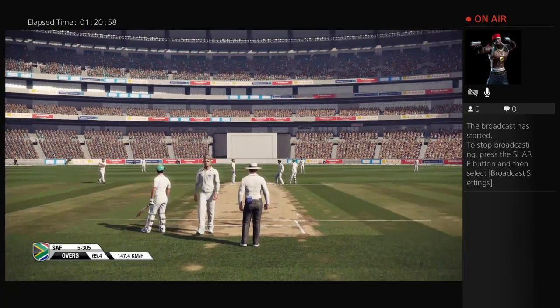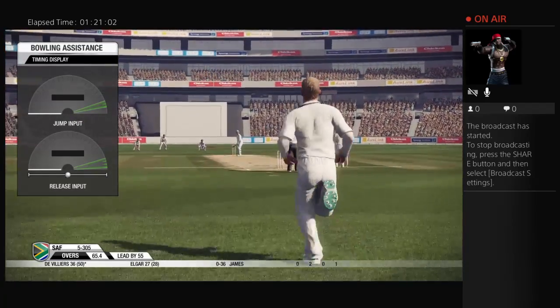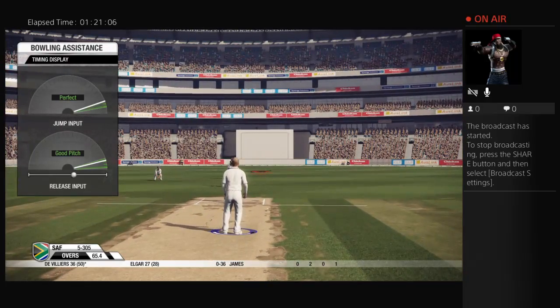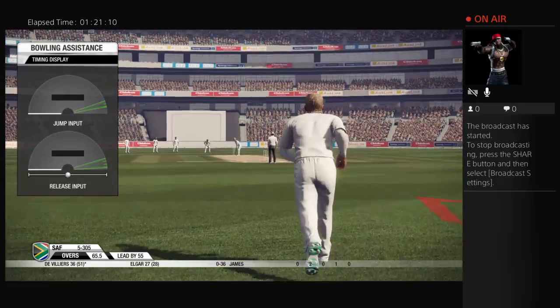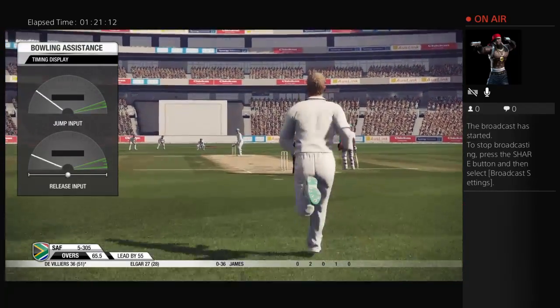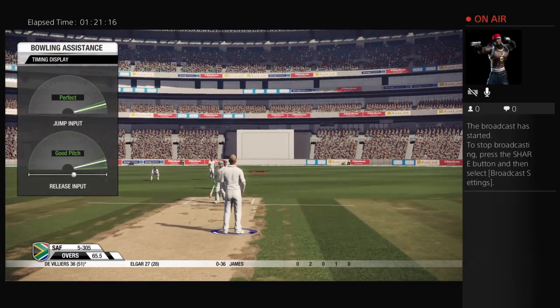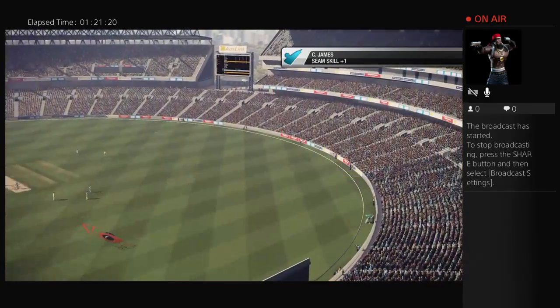1 run added to the scoreboard. Oh, wow. He plays a straight bat on that. That's 3 off the over.